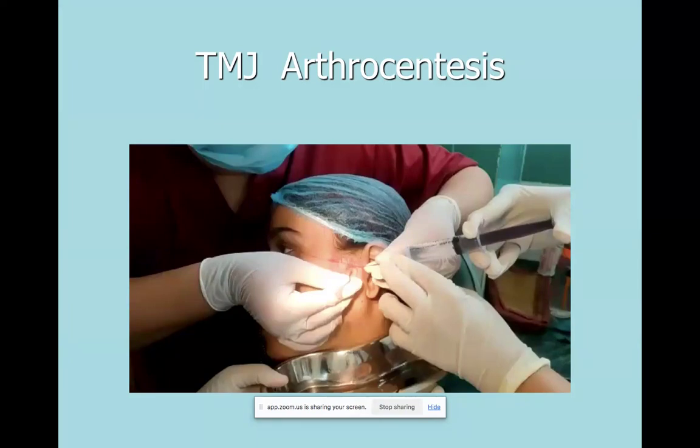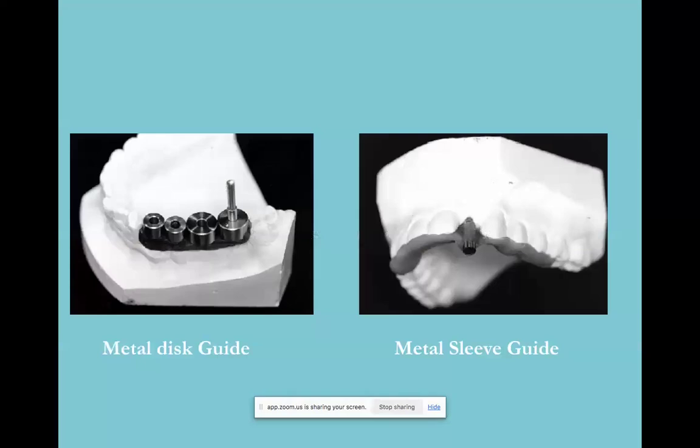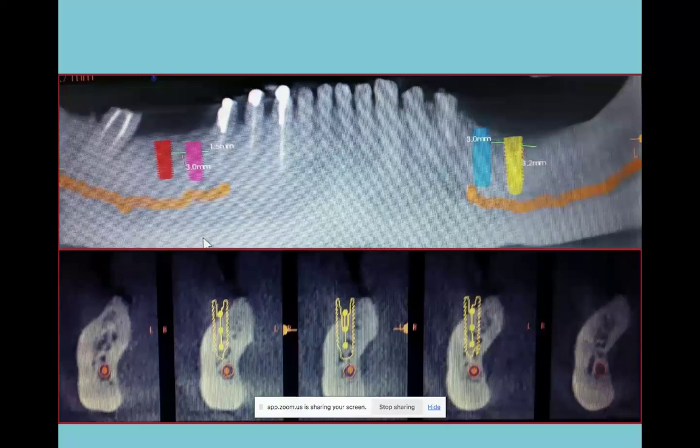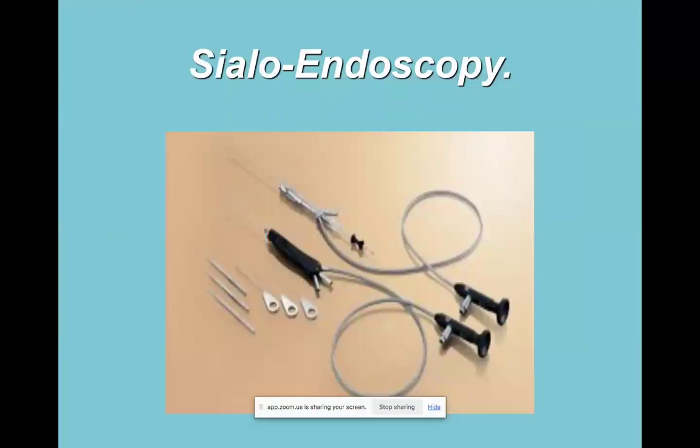So TMJ arthrocentesis is again a non-invasive procedure. It can clear up the joint problems. And today we plan everything with CBCTs. You know that CBCTs can help us in exactly locating the nerve before implant placement and after implant placement. Today's dentistry should be having all these things.